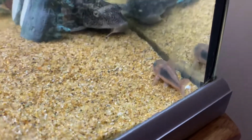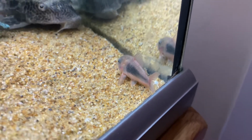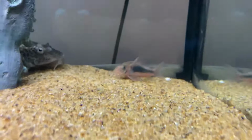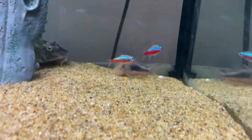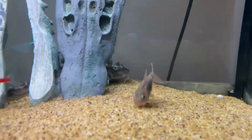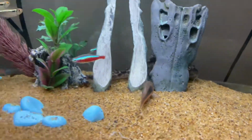And little old Mr. Cory Tusker. Still got a little bit missing out of their fins, haven't they? Oh, and Tusker, he's staring at the plaque. Got a tiny amount missing out of their fins. So just a little bit longer of treatment and then they'll be better and ready to go into their new home.